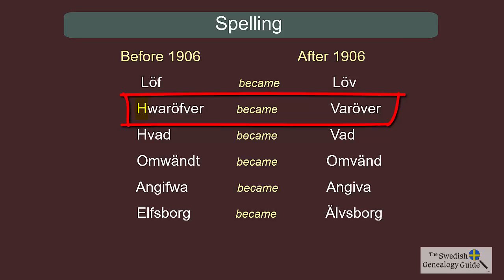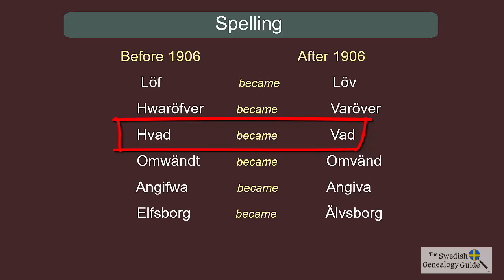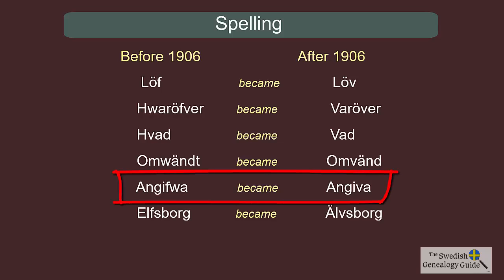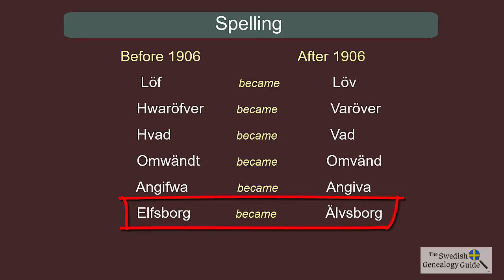Now they just dropped the H, they also dropped the W, and instead of an FV combination, now it's just a V, and the word is still varöver. We have the word vad, which becomes vad, omvänt, to become omvänd. So in that case they dropped the W and they also dropped the DT and just put a D on the end. And then we have the word angiva, and the FV or the FW combination was replaced with a single V. And then another word that we see is the word Älvsborg, spelled with an E and spelled with an Ä.